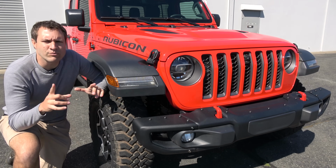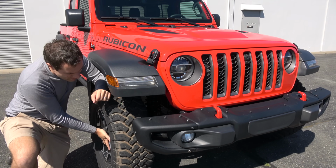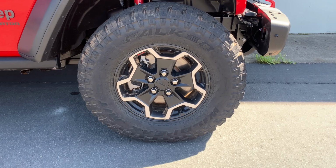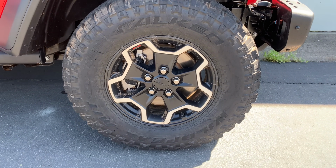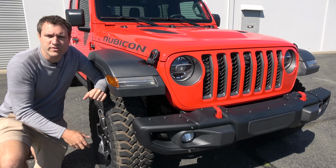Now, next up on the outside of the Gladiator, I want to cover a few other interesting topics, starting with the wheels. These look like the regular wheels from the Wrangler, but Jeep told me they actually had to make the wheels stronger in the Gladiator for towing. And so these wheels are actually different than Wrangler wheels.